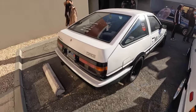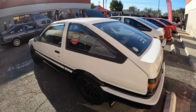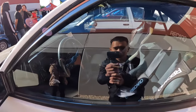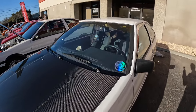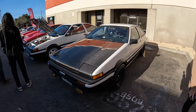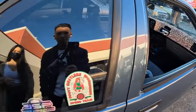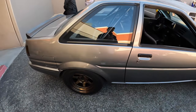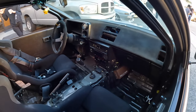This is Vincent's 86. Once again. I love 86s with roll cages. So sick. Roll bars. Followed this dude on the IG. I didn't realize his interior was super gutted. It's actually really sick. It's a full Attack 86.